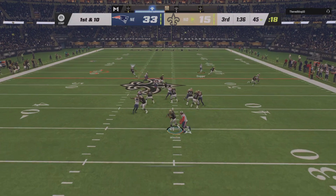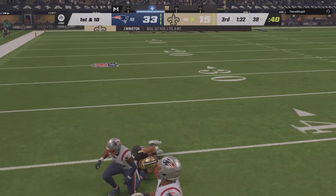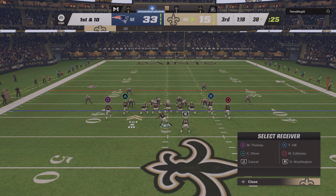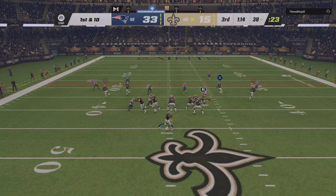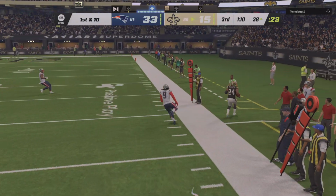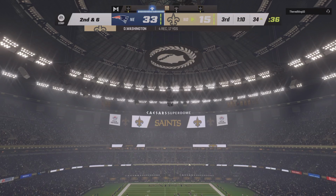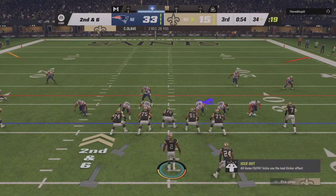Jameis now on first down. He completes it to Olave. And the tackle going to be made at the 38. So into Pat's territory now. Here's 1st and 10 at the 38. To throw, Winston. Throwing the out route incomplete. That's Washington. And he gets this down inside the 35 before going out of bounds. The result, only 4 yards there on the play. And it'll be 2nd down.